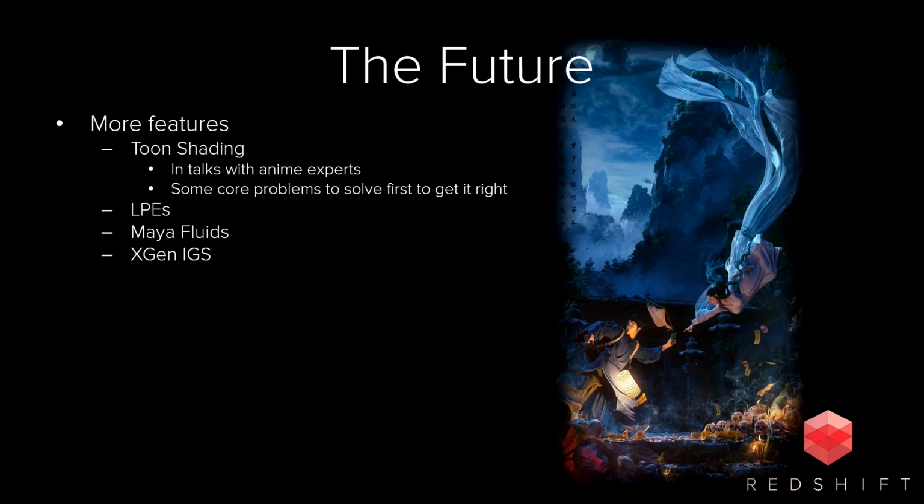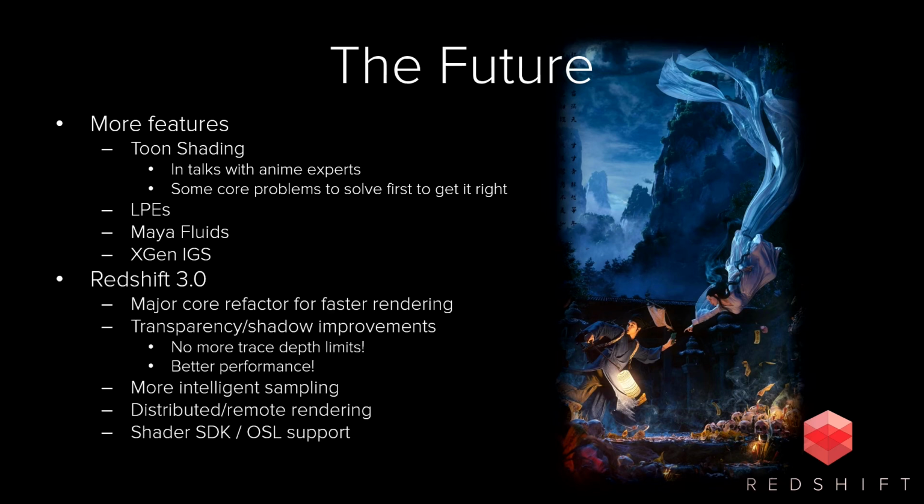LPEs, light path expressions. This complements the suite of custom AOV technology that we're talking about. This means you can programmatically say what kind of AOV you want from, say, which depth bounces and stuff like that. It's crazy stuff, really hardcore. Maya Fluids is something we're going to be doing soon, and XGen IGS. And also Redshift 3.0, it's coming sooner than you think.